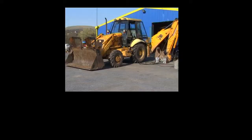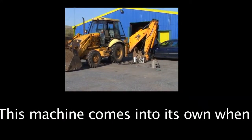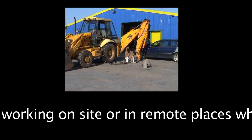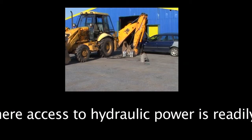The hydraulic generators are capable of drawing their power from the hydraulic takeoff on heavy plant machinery, found readily on building sites, often in remote areas. The hydraulic oil circulates through the machine and drives the generators.